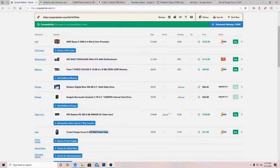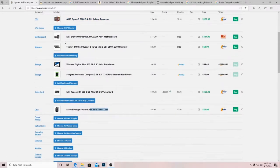So I already made the list of the parts that are going to go into the build, not the one I'm actually going to build, of the example build and how you can save money. So let's go ahead. Right now I picked an AMD Ryzen 5 2600, 3.4 gigahertz, 6 core processor, 12 threads, I think, and an MSI B450 Tomahawk Max ATX AM4 motherboard. I picked this board because you don't need to update the BIOS. The BIOS already comes updated in the board.